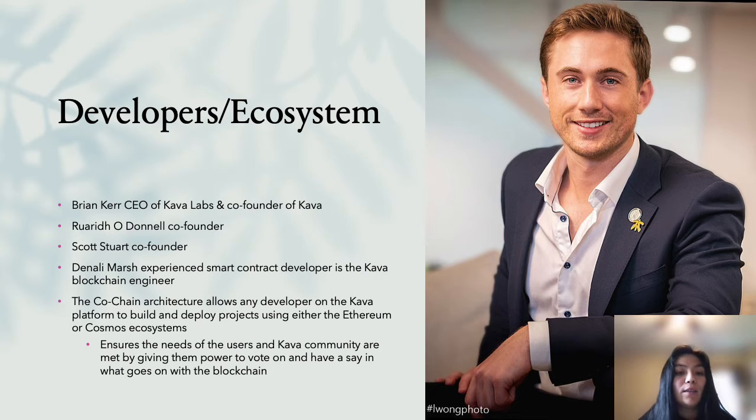Next, the developers and the ecosystem of the network. This right here is Brian Kerr. He's the CEO and co-founder of Kava. Rudery O'Donnell is also a co-founder, and so is Scott Stewart. Denali Marsh, who is an experienced smart contract developer, is one of Kava's blockchain engineers. And this co-chain architecture between the Cosmos network and the Ethereum network allows any developer on the Kava platform to build and deploy their projects using either ecosystem. This ensures the needs of the users and Kava community are met by giving them power to vote on and have a say in whatever goes on in the blockchain.